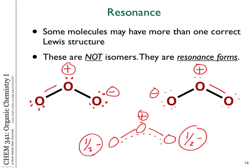These structures actually don't exist. They're not isomers. We don't call this an isomer. These are what we refer to as resonance forms. Resonance is kind of a poor name in my mind because it means that they are switching back and forth. And actually, these are not switching back and forth. The electron density is just spread out in this way, although we represent it as if we are thinking about them as switching back and forth.